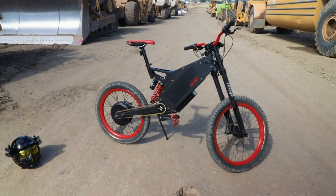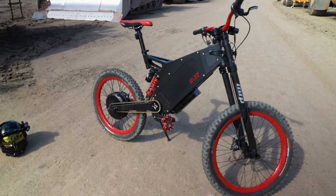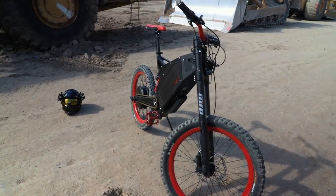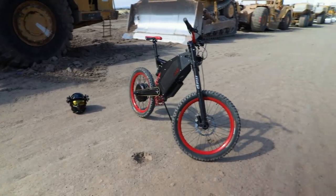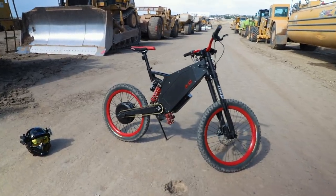So this is the Stealth B-52 Bomber electric bike here. It is made out of aircraft grade chromoly alloy, so it is incredibly, incredibly durable material. And it's actually gonna be relatively lightweight. It's gonna help save weight here, but don't let the word lightweight fool you, because it's not lightweight. This thing weighs 112 pounds, guys. 112 pounds overall for this bike.